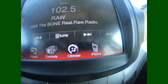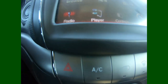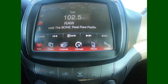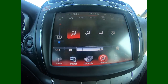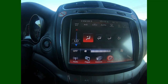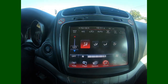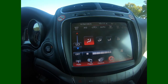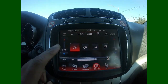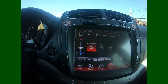So you got all the fronts here. You got phone, radio, controls, player, radio. Let's go to control and see. Screen off, screen on, climate. It's pretty nice. High, lows, all that. Bars, you just touch. They can go up, they can go down. It's got some cool features. You even get the temperatures right next to it as you scroll up and down. It's a nice setup.